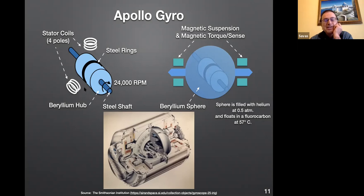So this is actually what's called a reluctance motor, right? There's no permanent magnets here. There's some steel rings here, and then you have these coils placed around it. And by pulsing the coils in sequence, you induce a magnetic moment on the steel rings, and then can make this thing spin.